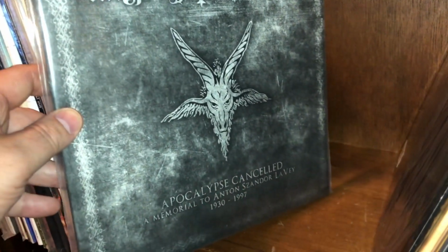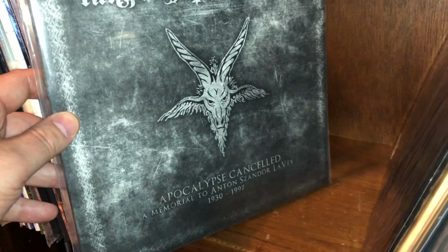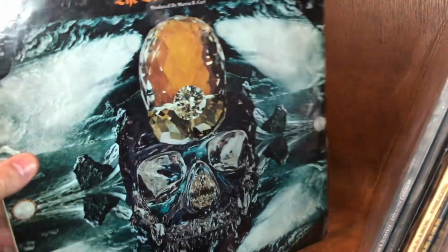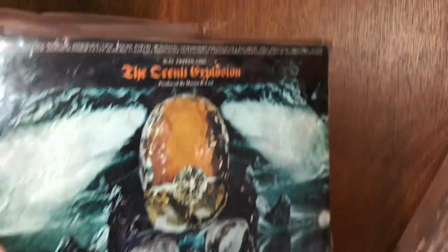This one is called Apocalypse Cancelled. This is a memorial to Anton LaVey, who died in 1997 at the age of 67. This is a pretty cool one. This is an original pressing here, The Occult Explosion.